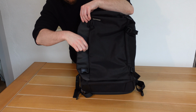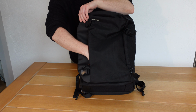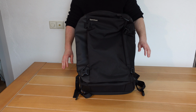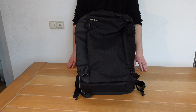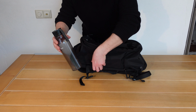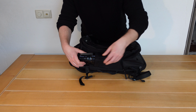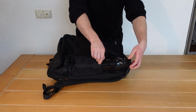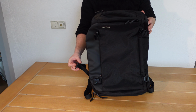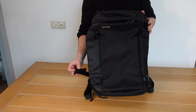And then this long flat pocket at the front. Not sure what I'm gonna use that for. Maybe a book or a journal, because it is a bit too flat for shoes, for example. On the sides, we have two water bottle holders, which can hold bottles up to 75 ml. And then of course, compression straps, always useful.